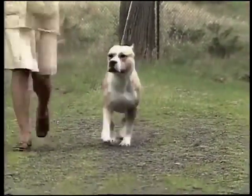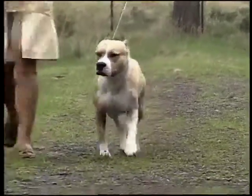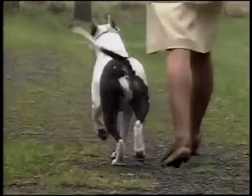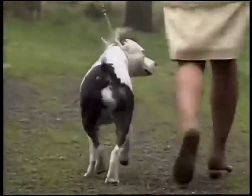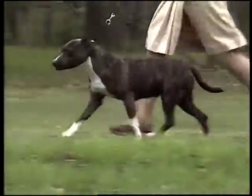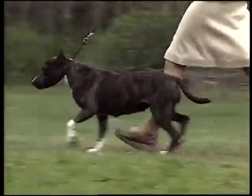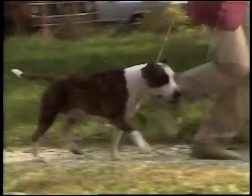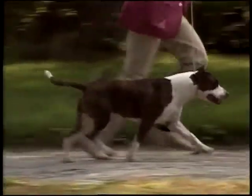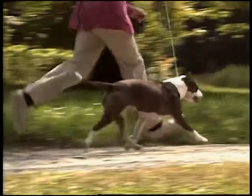This dog is traveling too wide in front. He is toeing in and swinging his front legs. This dog is moving too close in the rear. This is restricted gait. This dog is taking too many steps. Here again is correct movement, efficient, but with a definite spring. You should get a sense of controlled power.